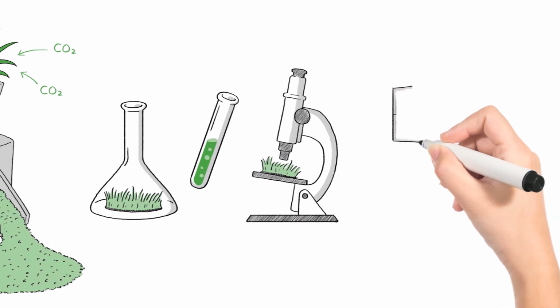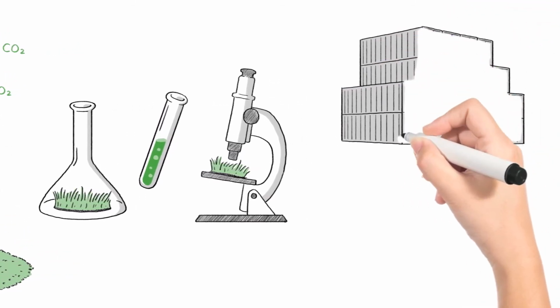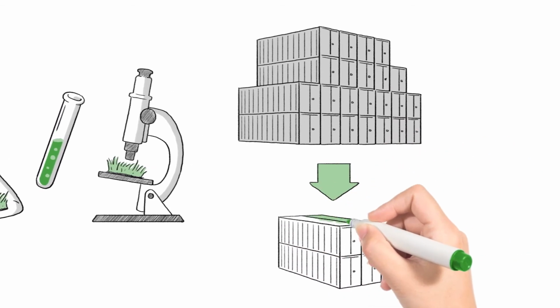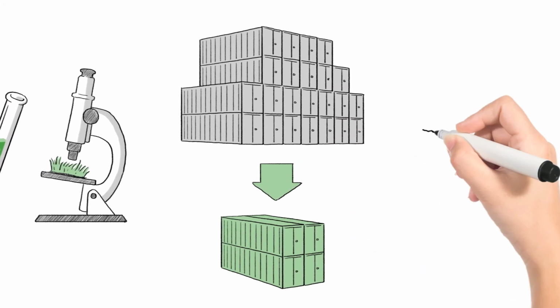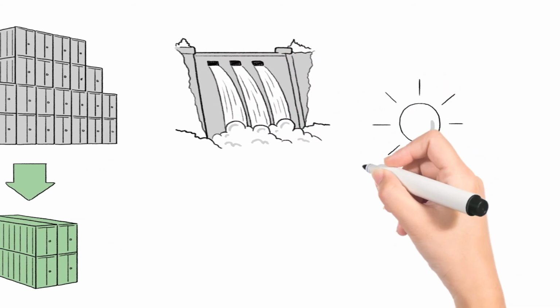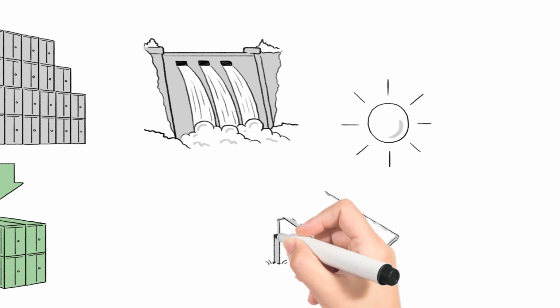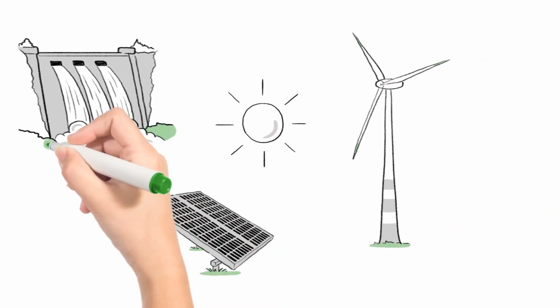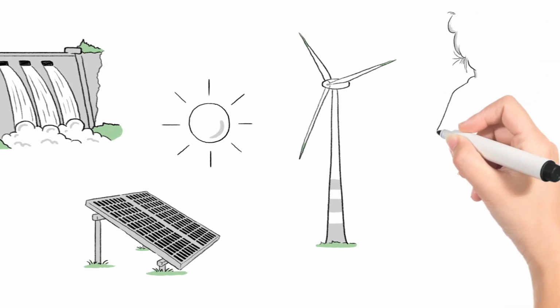Another positive effect on the carbon footprint is that Polytan requires less material to produce its new climate-neutral synthetic turf. Polytan also uses 100% green electricity from hydropower, solar power, and wind sources for its production. This green electricity impacts positively on both Polytan's carbon footprint and its electricity bill.